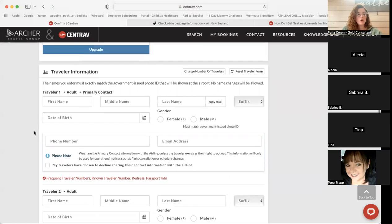So now it's going to ask you for the travelers' names. I have some pretend clients that I'm just going to put their names and dates of birth in here, just so that I can show you guys how the checkout process would work.